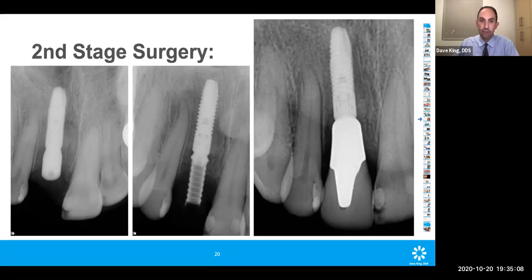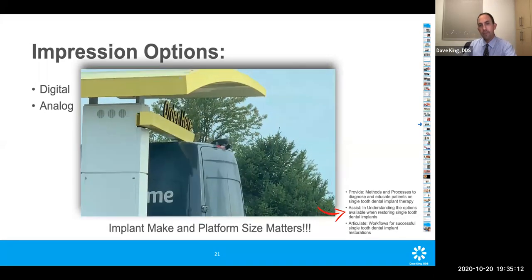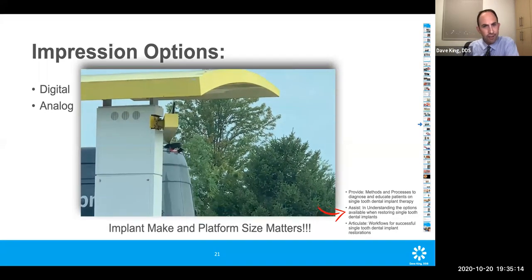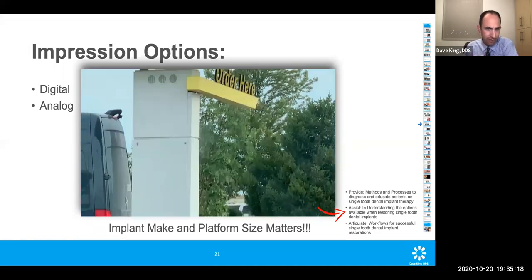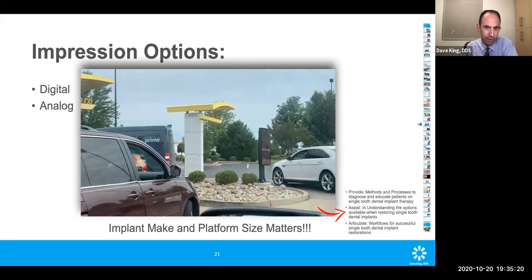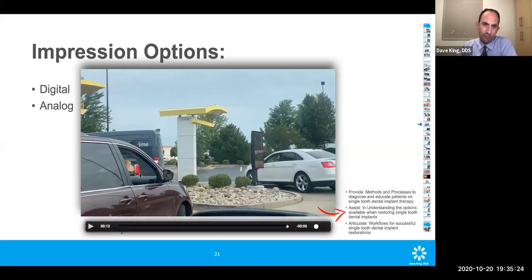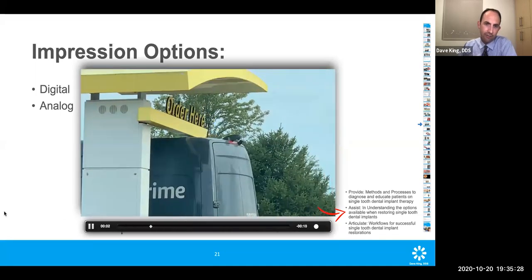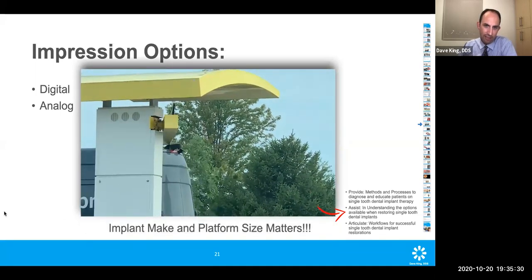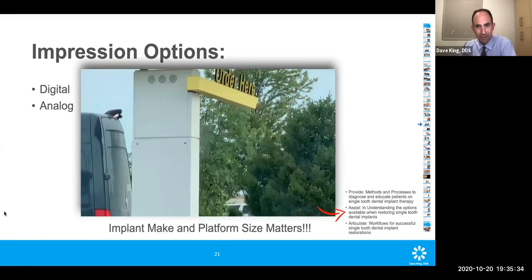So, all right, let's talk a little bit about impression options. We have a couple of choices, digital and analog, and you can see implant make and platform size matter, just like that Amazon truck trying to squeeze through there. Size is important. We have to make sure we have the right size. Watch that one more time here because it's kind of funny. Fortunately, McDonald's has foreseen this problem, and maybe they're measuring Amazon trucks and have a breakaway arm there.